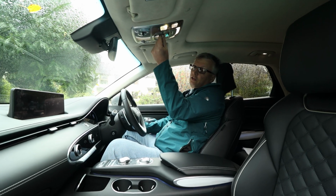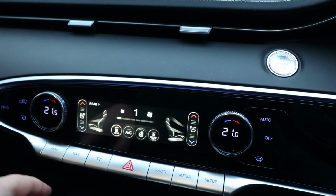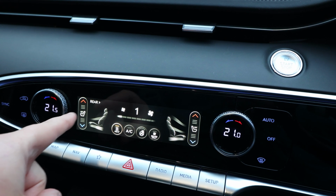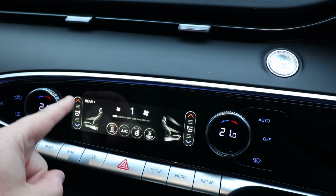Operating the sunroof, nice and easy. Now how can I forget about the climate control? Tri-zone, rotaries, digital readouts. You'll also find your heated and ventilated seats and heated steering wheel there too.